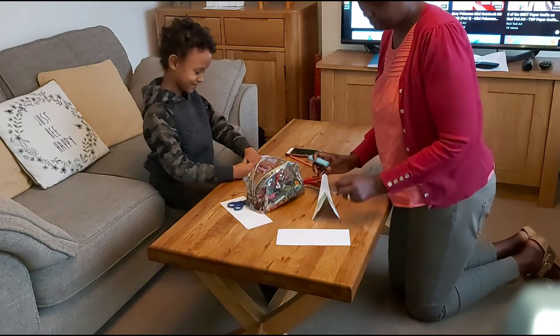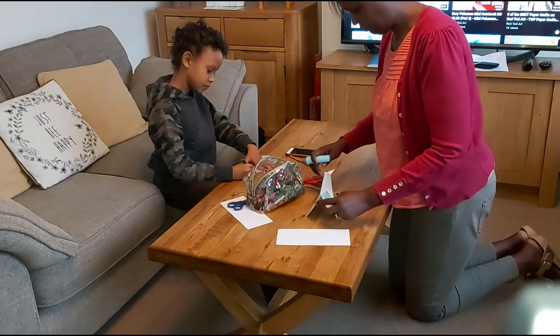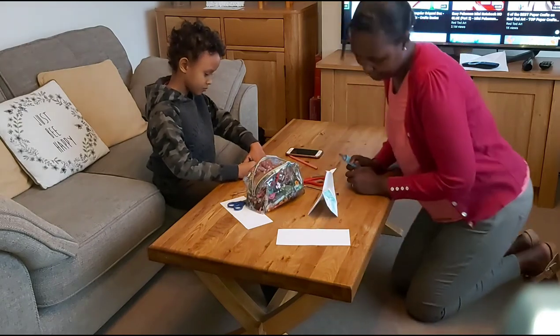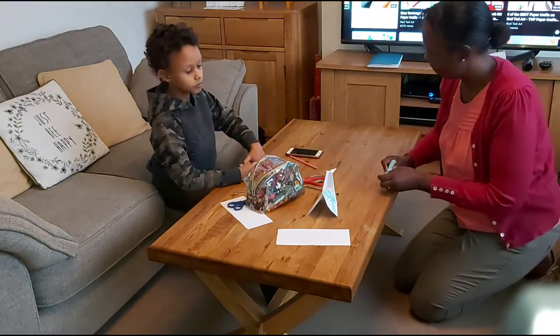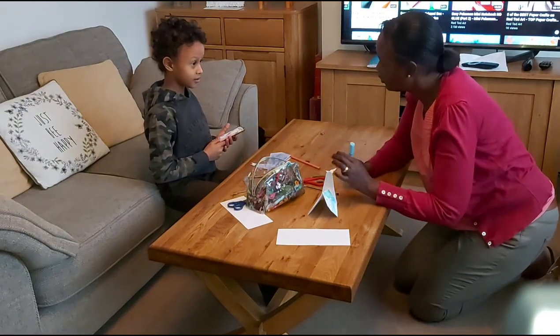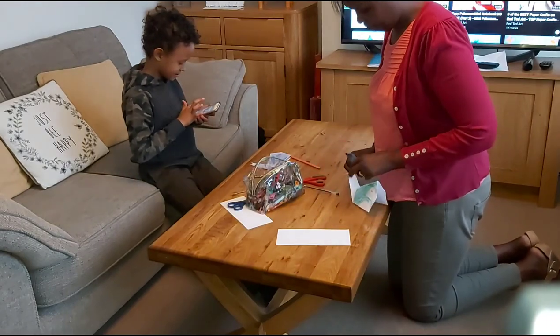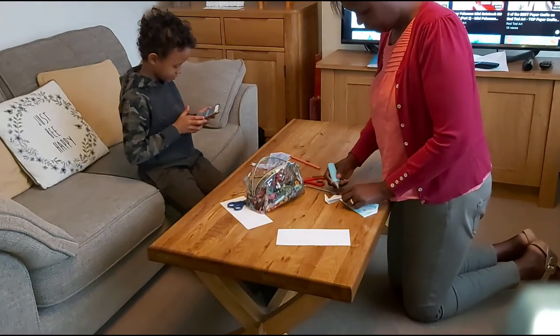How terrible is that? But I've got to give myself an average. Hey, Mommy, you're not done. I'm not? What about the tail? Oh, I have to colour the tail? Yes. Oh dear. Colour everything. Oh, goodness me. Alright.